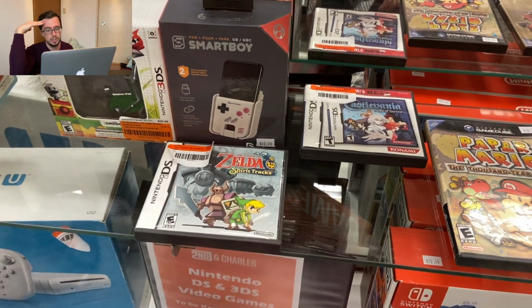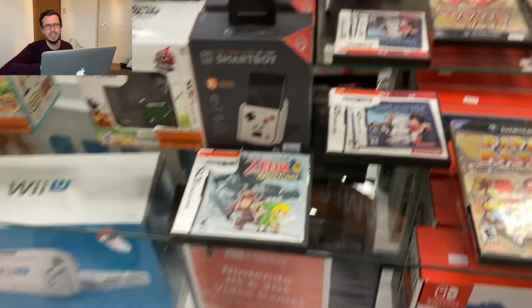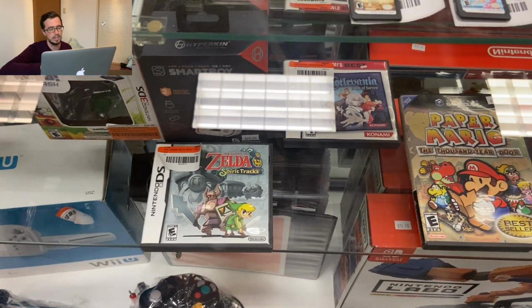Looking at that Castlevania Dawn of Sorrow, that's $35. That's the only one that's not super expensive in Japan. Dawn of Sorrow is, I think it's even like a $40, $50 game in Japan. And then Portrait of Ruin is like $100, and Order of Ecclesia is getting like $120 for those games. We've got Spirit Tracks, but the price label's bent, so I can't see it. I want to say it's like $30. That's like a less than $10 game here.